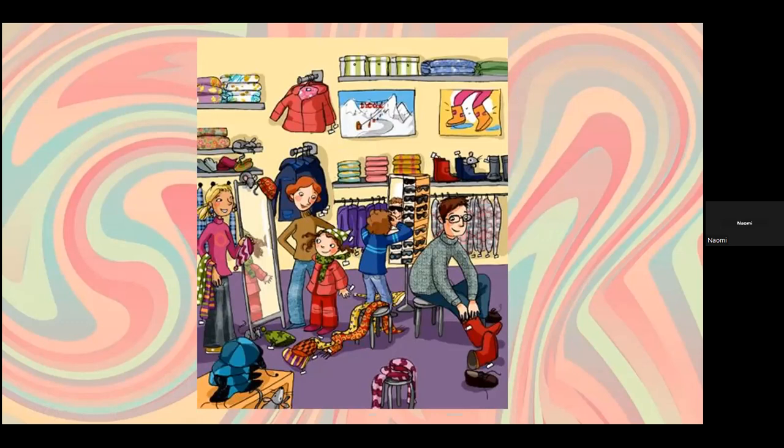I think this picture is a family shopping. Yes, very good. And the father is trying some shoes for him. Okay. I think it's which time of the year? I think in Sri Lanka you don't have this season, but in winter season. Yes, very good.